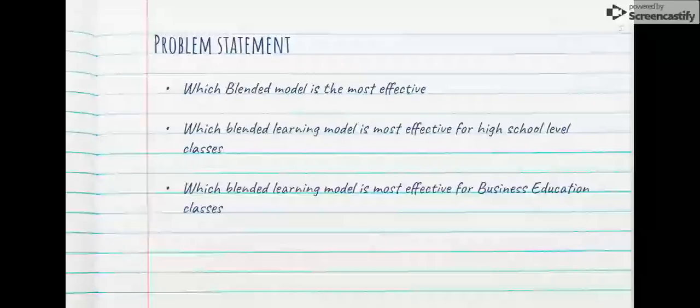That gets into our problem statement: which blended learning model is the most effective? There's been a lot of research and a lot of different models out there. It's a little overwhelming for high schools when you're looking at some research, because some studies cover just lower grades, or colleges, or any number of other things. That's why we also want to see which blended learning model is most effective for high school level classes, and in particular for business education classes, considering I'm a business education teacher. Some classes might be a more natural fit for blended, some might not be, so we want to see if it's a good fit for business education classes too.